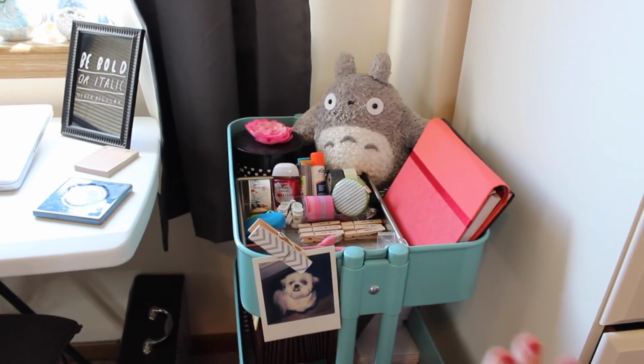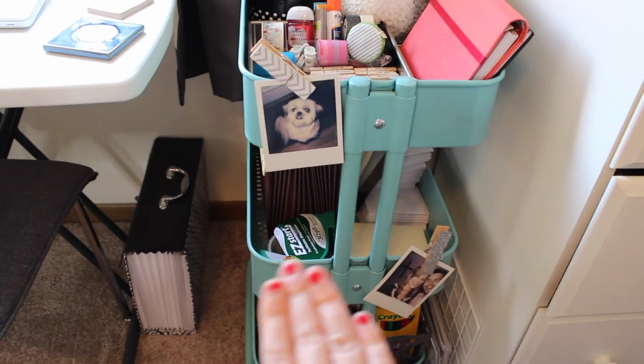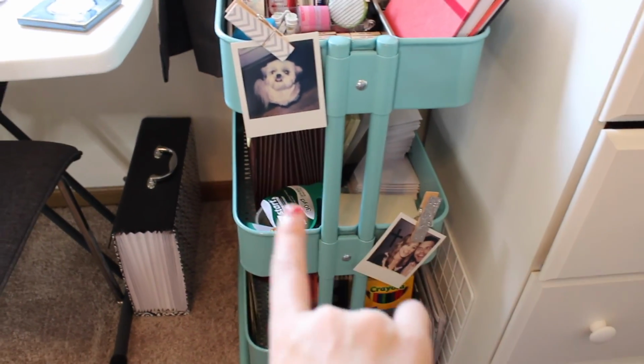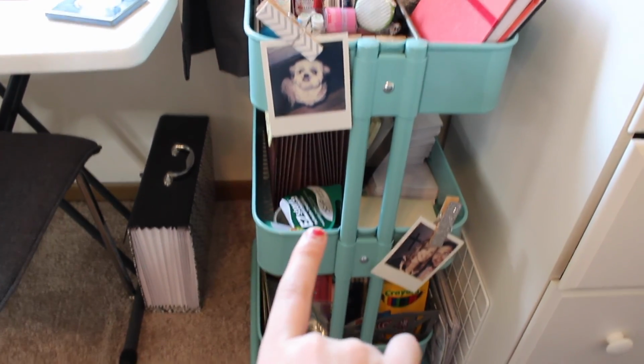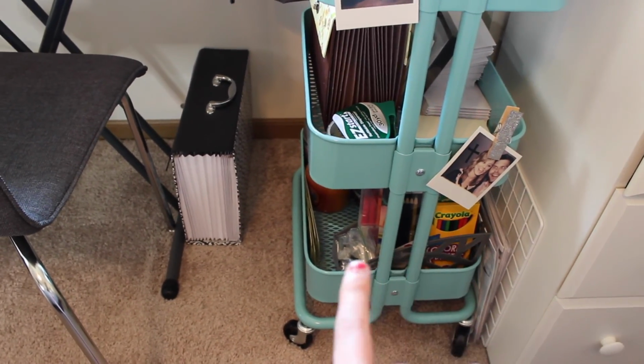So I put my office supplies up here, my stuff that I sell, so I keep my envelopes and note cards and tape here. And then on the very bottom, I keep my candles in the back there. And then this is like my coloring stuff for my coloring books.